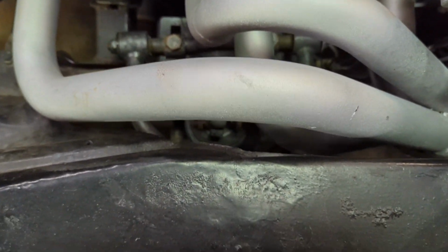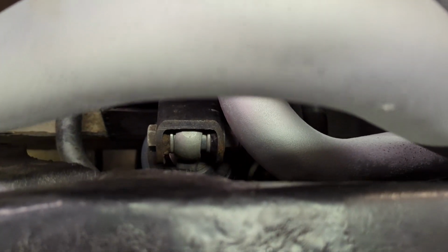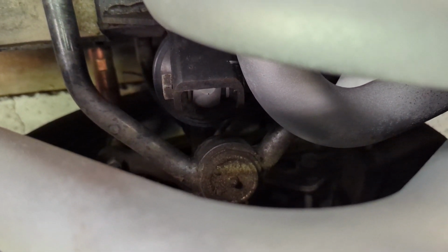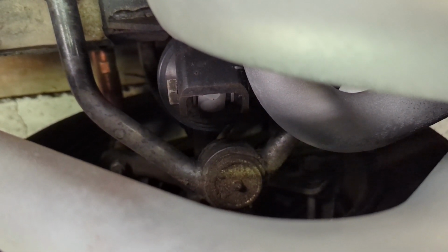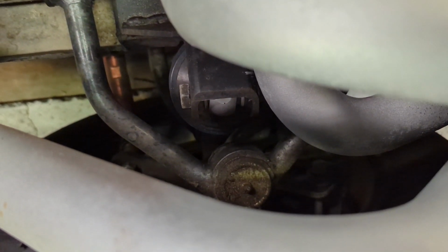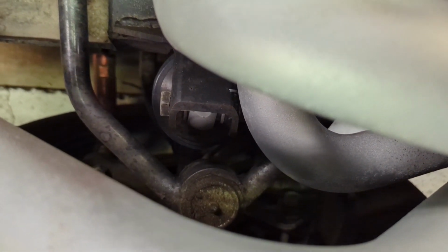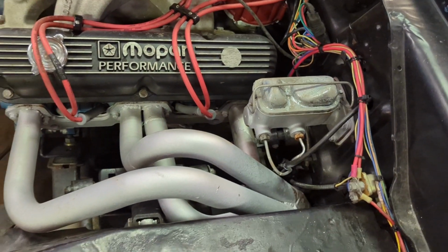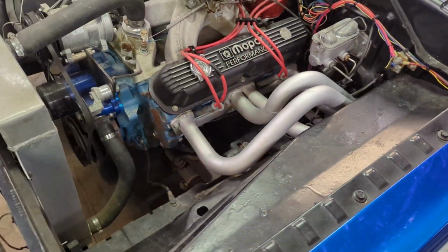I don't know if we can see it or not. Let me see. All right, so there's my shock mount. I'm gonna roll over here. And if you look here, the ball joint is a little more in line with that shock tower. So it's not quite as far behind the shock tower as it is on the passenger side. So all of that is causing the alignment to be totally, totally messed up.